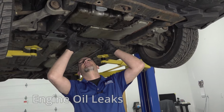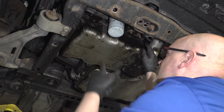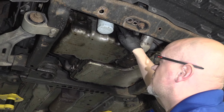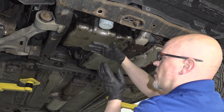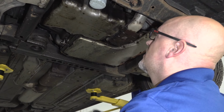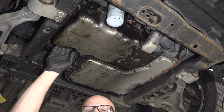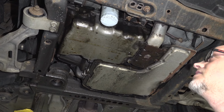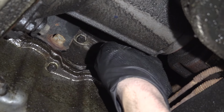Now you may find that you see some oil dripping on the ground, and a lot of times the leaking isn't coming just from the actual oil pan, but it's actually the case half of the engine. The engine is actually sandwiched together. There's a top half and then a lower half, not just the heads and the oil pan, but another separation. And a lot of times they leak there. The unfortunate part about that is you need to remove the engine to replace those seals. You can see right here where the separation is.